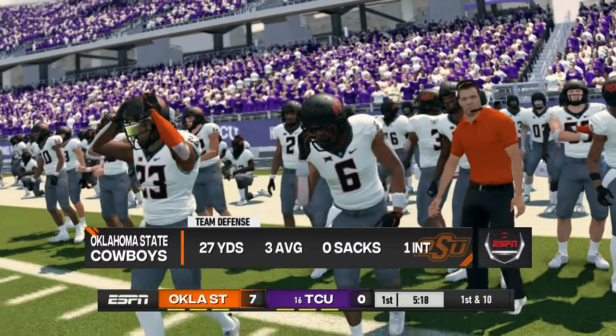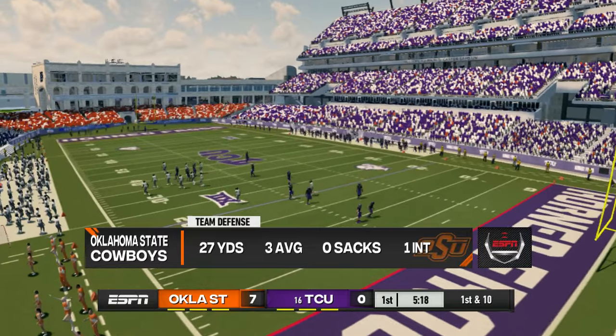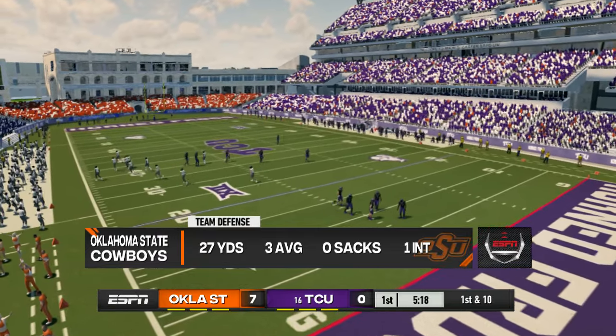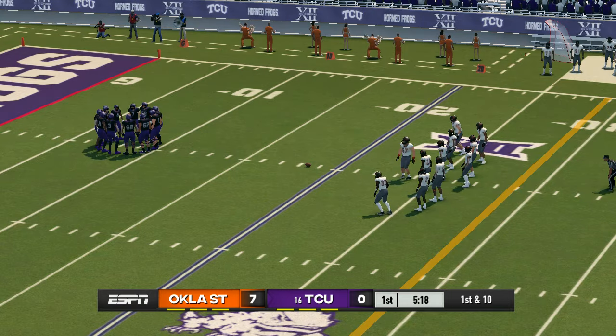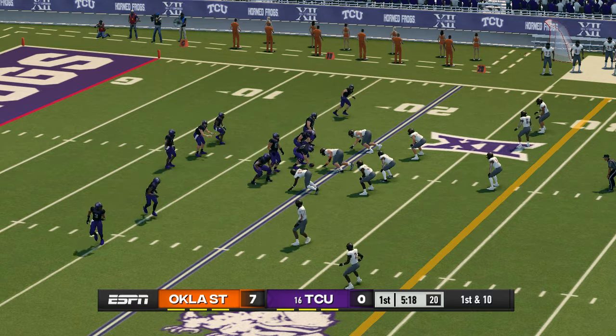Oklahoma State's looking right now like they've got all three phases working for them so far, Kirk. Yep, it's early, but they are in control of this game. The defense seems to have a very good feel for what they're doing out there. The offense moved the ball down the field. Special teams, everything right now is really in sync for this team.